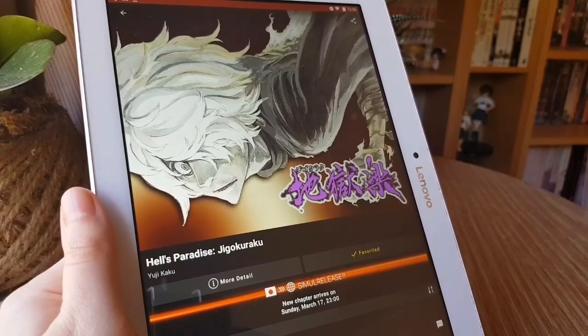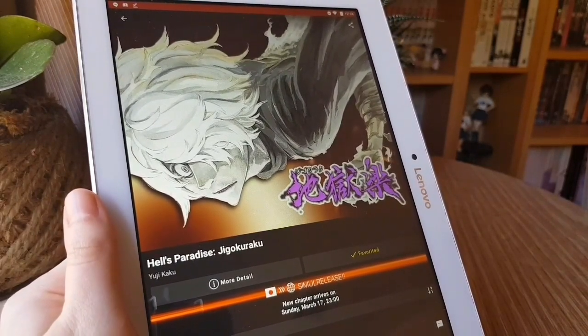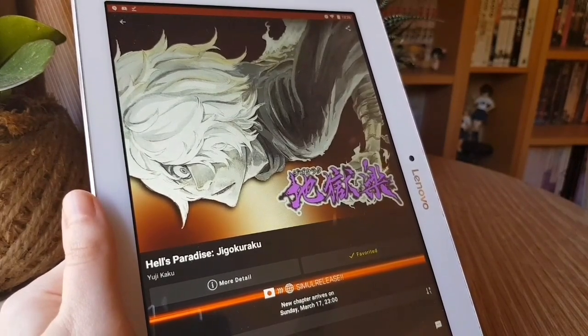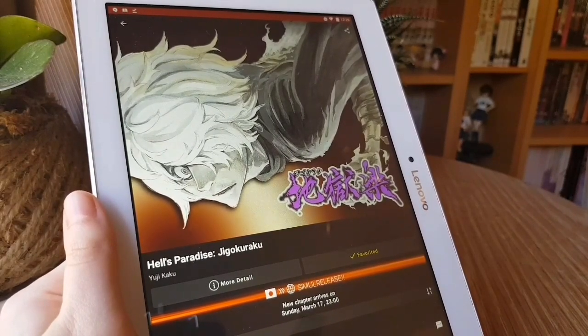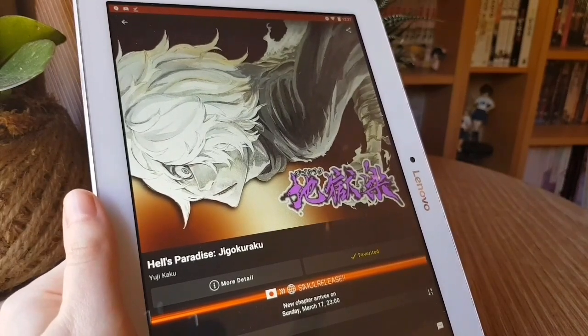I've only read up to chapter 10, but chapter 50 just came out, so there's a lot more to read. If chapter 1 doesn't grab your attention, then this is not the series for you. But that first chapter is so good, and it's just continued to be good. I would recommend it. It's got a lot of, obviously, violence and fighting and that sort of thing.